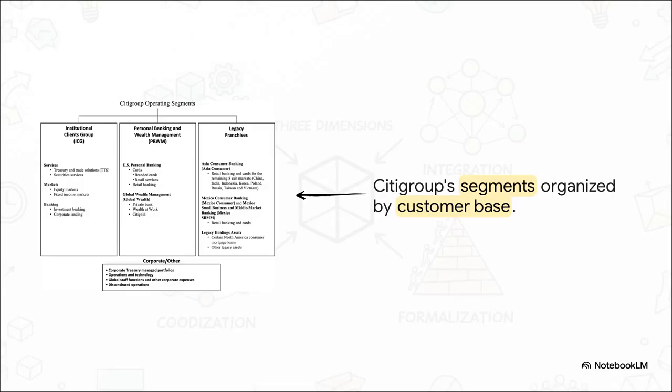Citigroup is a brilliant example of this. They arrange their massive, sprawling operations based entirely on the customer group they're serving. Notice how their institutional clients group handles all the heavy lifting for treasury and investment banking, while the personal banking and wealth management side takes care of retail banking and credit cards. It's a pure, clean grouping of economic activities driven completely by who the customer is.